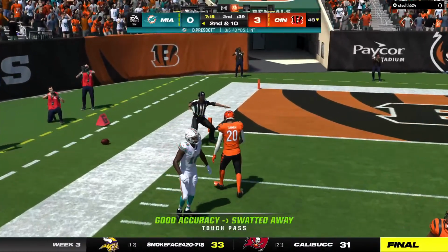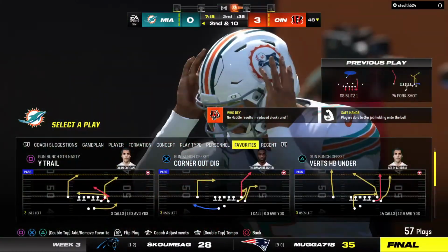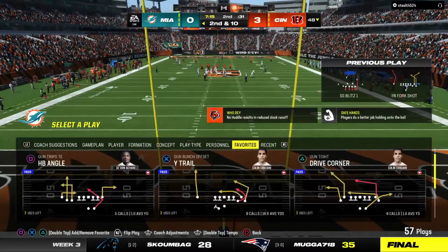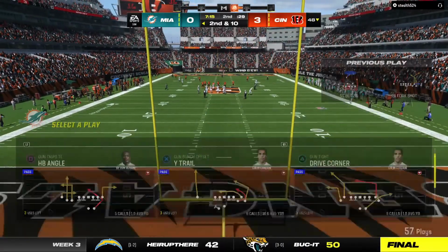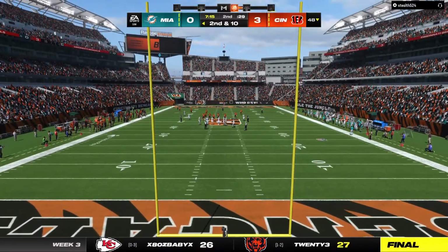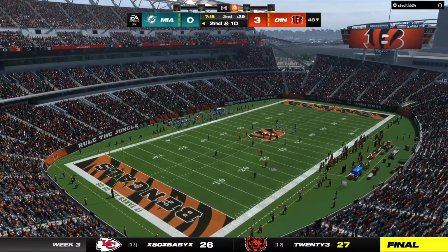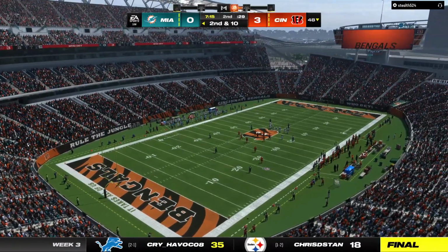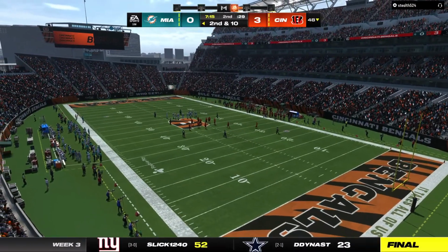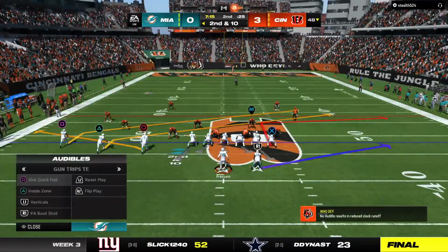They take a shot downfield there, but it winds up falling incomplete. They decided the opportunity was there and launched a deep ball, but he was unable to get away from the defender. Couldn't create space, couldn't uncover at the end of the route, and that one winds up incomplete. Now a 2nd and 10.